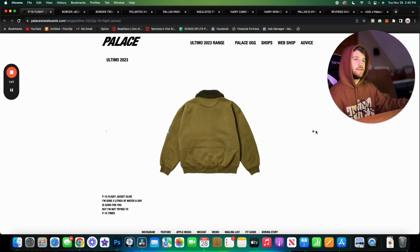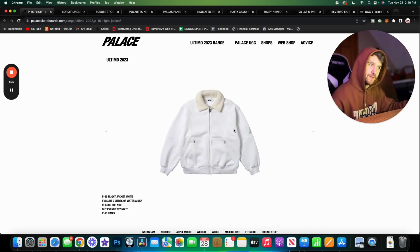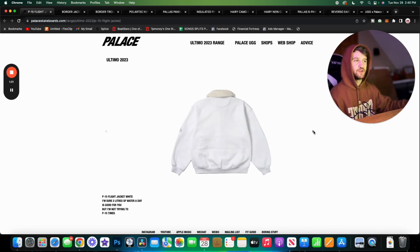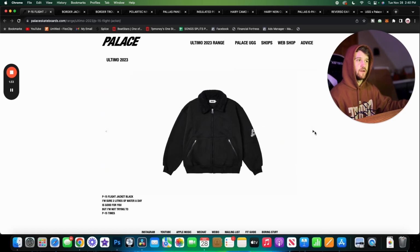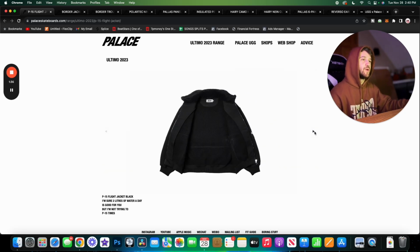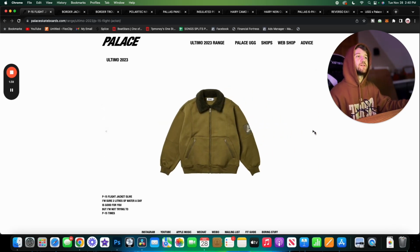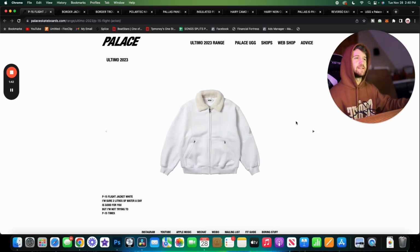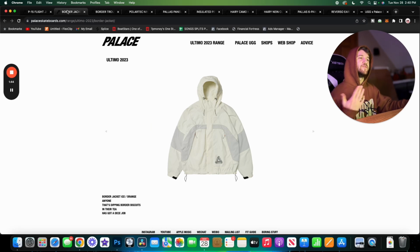I do think the collar on this white one looks a little out of place. I don't know, it looks just a little bit weird. I thought the olive colorway looked a little more natural, but I do like this white jacket overall. And then I think the black one works pretty well with the collar as well. I think the collar just looks kind of weird on the white one. But overall I really like these jackets. Not really something I would wear, but very nice.